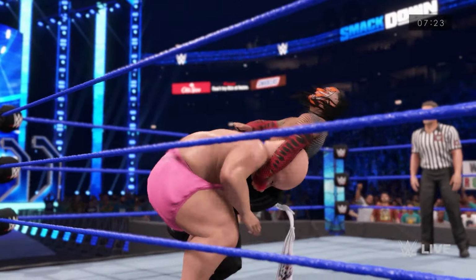And Jeff not backing down. Inverted atomic drop, not finished yet, Byron. Oh, how about the leg drop combo? And his core has been taking a beating. And you have to wonder if that's affecting his breathing. Ouch. Just punched him right in the mouth. Relentless. Enough already.